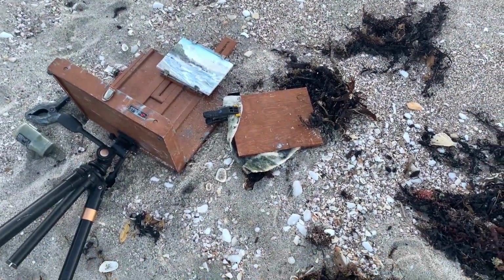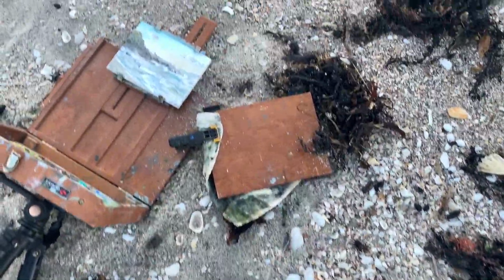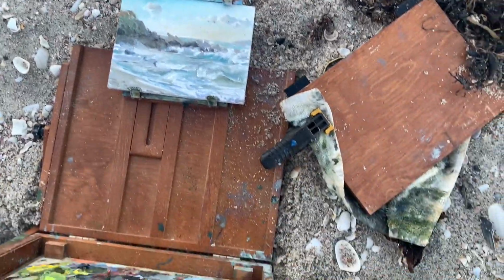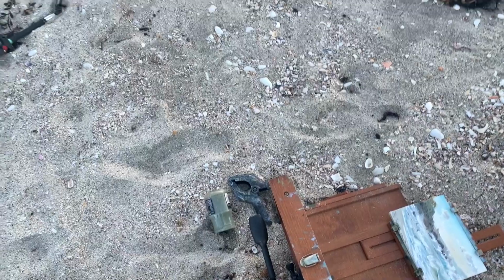Oh man, too much time spent filming and not enough time actually holding my easel up, but there it is. Bit of extra sand in that paint now, and I've lost all my painting medium, so there we go. What do you reckon, Wayne?